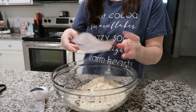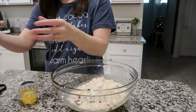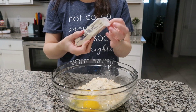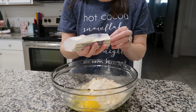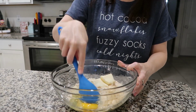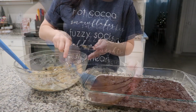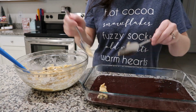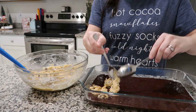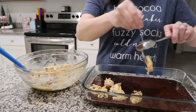Now move on to the cookie part. Just make sure your butter is soft, otherwise you're not going to be able to do this. It will not mix right, and it does take a bit for this to come together anyways. Now just take rounded tablespoons and just put them all over the top of this thing. If you're OCD and want to put them in lines, that's perfectly fine. Otherwise, your goal is just to get them all over the top.